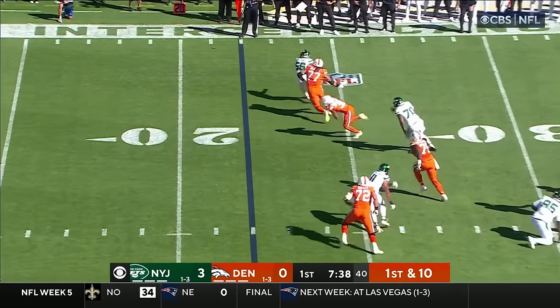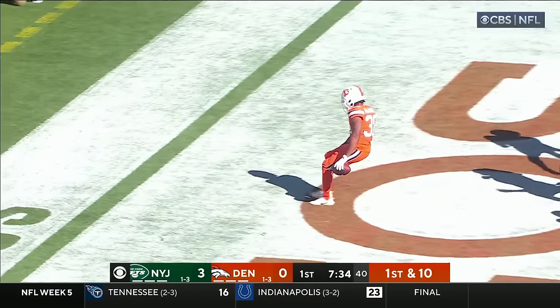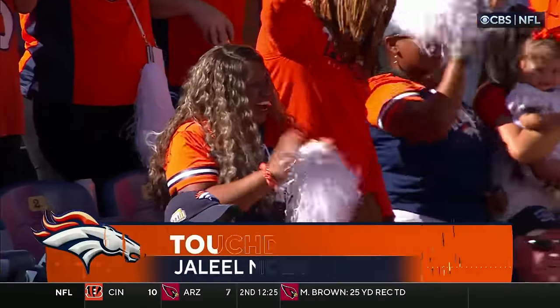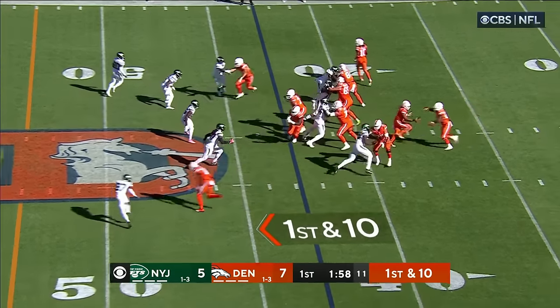Sets up the screen, and McLaughlin juggles it, catches it. There he goes! McLaughlin, touchdown! And he does his bullfighting dance as his mom loves it. Jets are last in the league in time of possession this year.